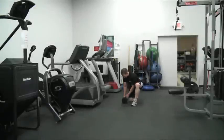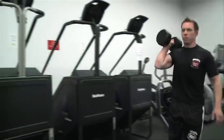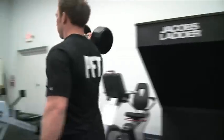This and the band, and then put a note or something. You can also use the sledgehammer as a tire. Yeah, something like that.